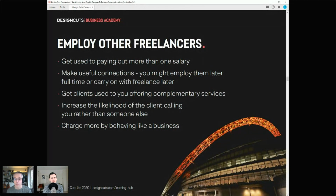So he took all the money for the photography. I took the money for the art direction. It was a really, really good synergy. And it was an extra feather to my bow. It meant my corporate clients knew that I did photography as well, and they didn't have to reach out to someone else for that. So yeah, as I said, it increases the likelihood of the client calling you rather than someone else, and that's really important. And again, it lets you charge more money because you're behaving like a business. You are more credible. You're not thinking, oh, they're just a one-man band.